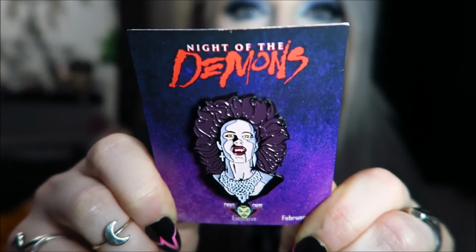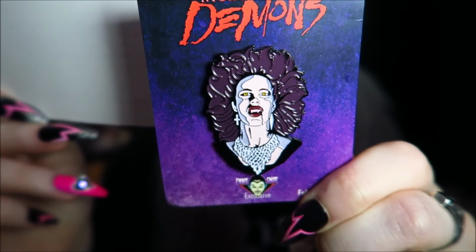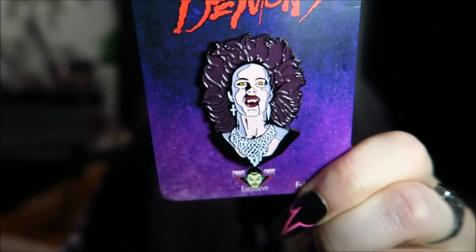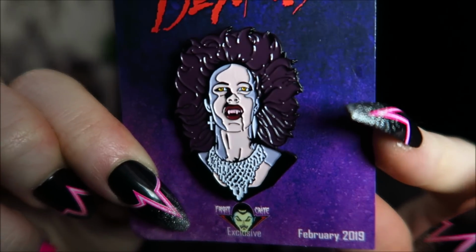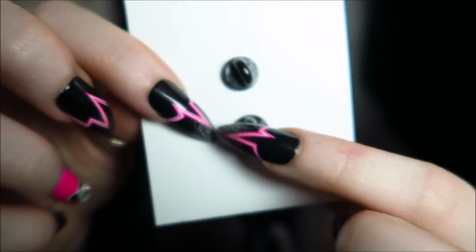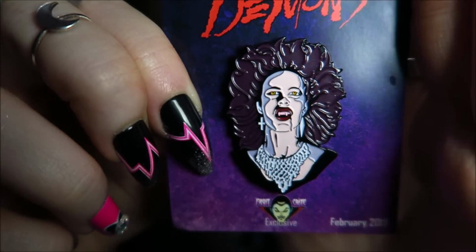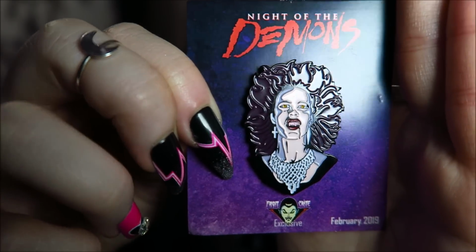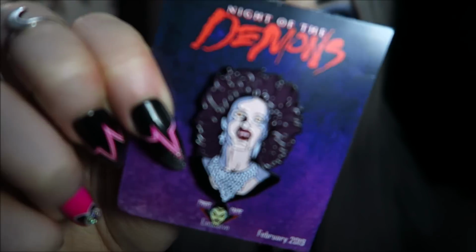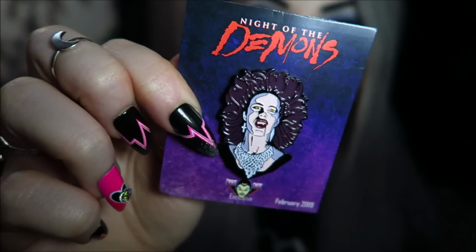So this is what the pin looks like. It says, Angela is ready to party, double clutch soft enamel pin, one of our personal favourites. So this is a Fright Crate exclusive, it says. Has the double pin on the back so that it doesn't spin around. And yeah, that's our pin. It is a pretty cool pin. I just haven't watched the film, so I will definitely go and watch it because I know a lot of people are going to say it was probably a good film.